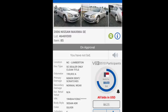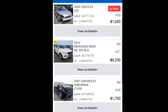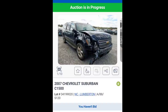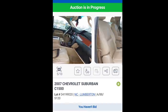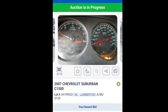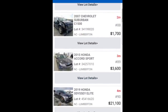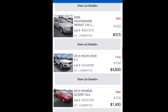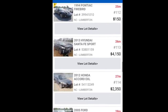575. You guys are going to really bid this up, huh? Let's look and see if there's anything else coming up. Lexus, then the Mercedes. Oh, the Suburban is coming up, huh? Bonus time. This one wasn't bad. I remember it was just body damage in the windshield. Ooh, it's got a lot more check engine lights than I remember seeing. How much time do I got before that Mitsubishi's coming up? A while, huh? You got a Firebird coming up.